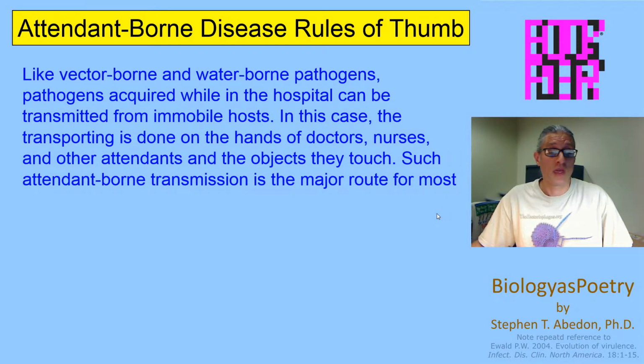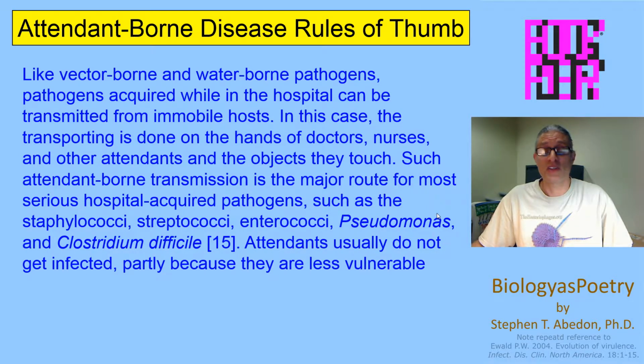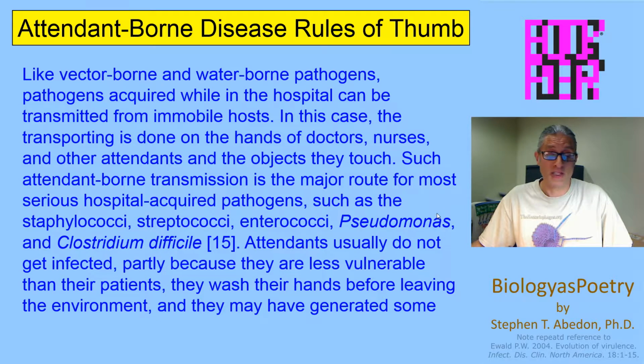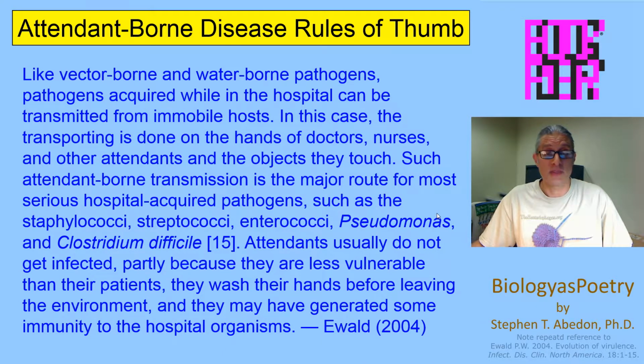they touch. Such attendant-borne transmission is the major route for most serious hospital-acquired pathogens such as Staphylococci, Streptococci, Enterococci, Pseudomonas, and Clostridium difficile. Attendants usually do not get infected, partly because they are less vulnerable than their patients. They wash their hands before leaving the environment, and they have generated some immunity to the hospital organisms. But they certainly, particularly if hand washing is not practiced between interacting with different patients, have the potential to transmit parasites between patients.